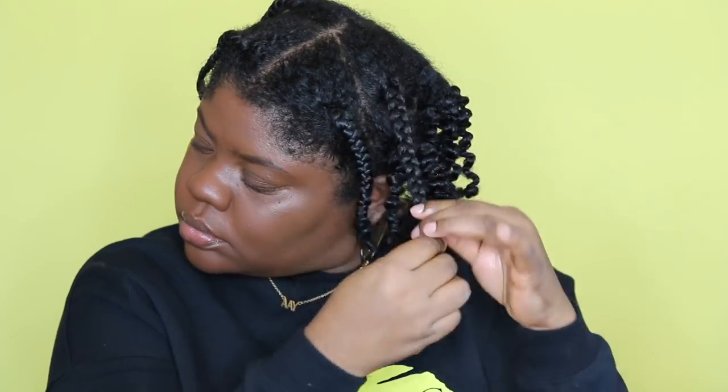So I'm gonna go ahead and take my hair down with the oil. I was gonna spray it on my hair, but it might be too much. So I'm just gonna spray some in my hands and put it on my hair. You really don't need a lot. So the definition is definitely there. And my hair looks nice and shiny.